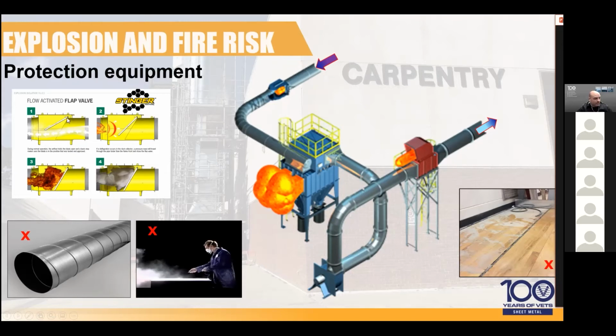So there's a gate that's floating, and that dust and air will be able to go into the collector here. When there's an explosion, if you deal with a subsonic explosion, you always have a pressure wave before the flame. So the pressure wave will act first as an impact on that gate here, and will close that gate before the fire and the fireball comes back in the building.